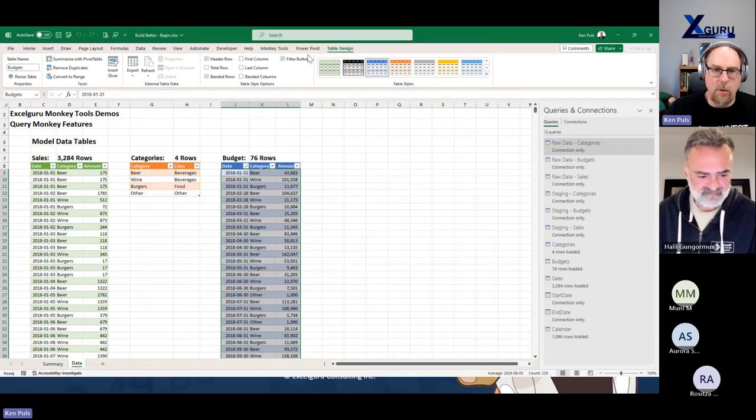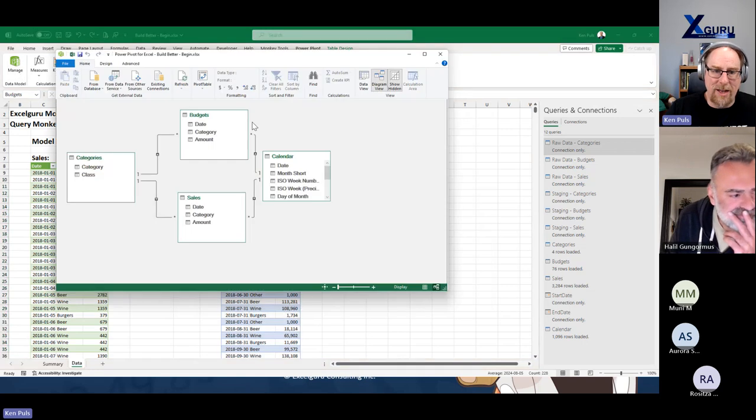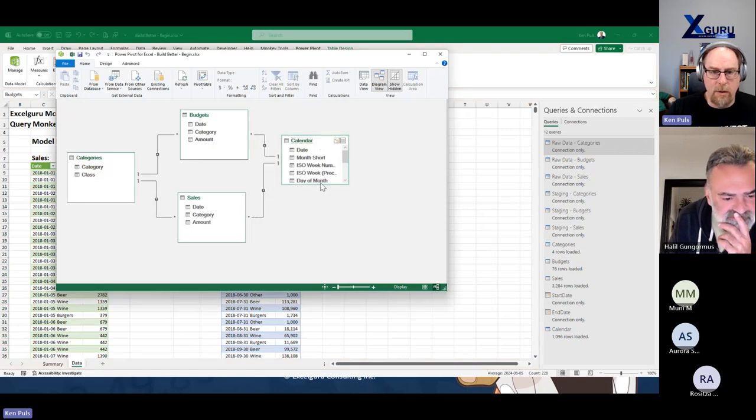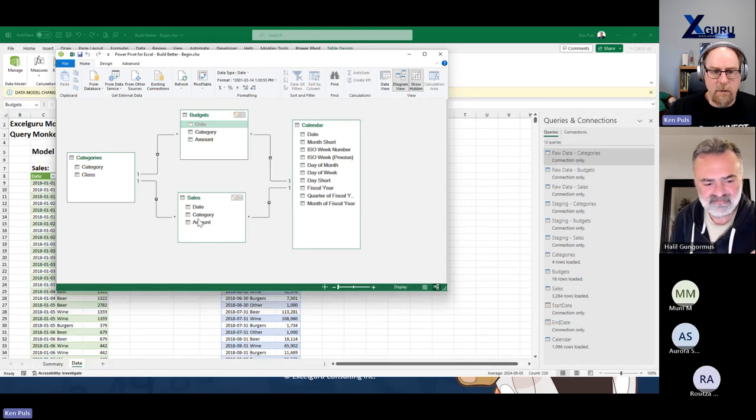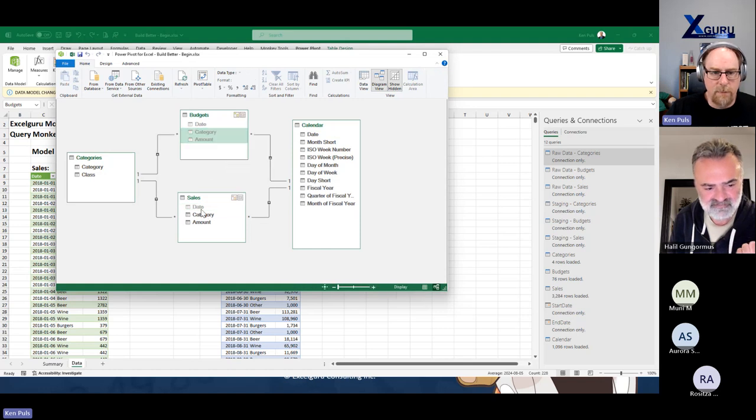Unfortunately, I can't do this. There's no API that allows me to. Okay. Oh, look, there's my calendar table, all linked in nicely. So that's beautiful. But I can't do this, and I wish I could. I can't hide the foreign keys. You should always do that: hide the field on the many side of the relationship. As a matter of fact, I'm also going to go and hide these guys.